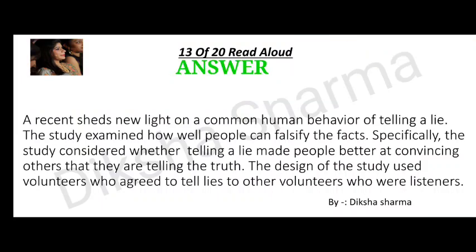The recent study sheds new light on a common human behavior: telling a lie. The study examined how well people can falsify the facts. Specifically, the study considered whether telling a lie made people better at convincing others that they are telling the truth. The design of the study used volunteers who agreed to tell lies to other volunteers who were listeners.